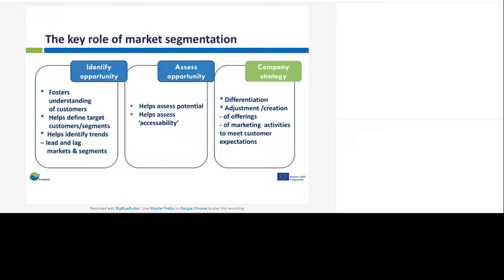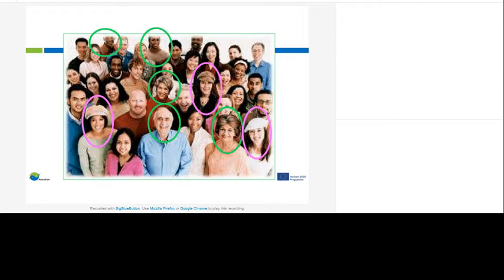In very simple terms, because I suppose not all of you are familiar with market segmentation, what it does, in extremely simple terms, is break down markets or consumers. It groups them into groups that are characterized by similar behavior, expectations, and other traits.